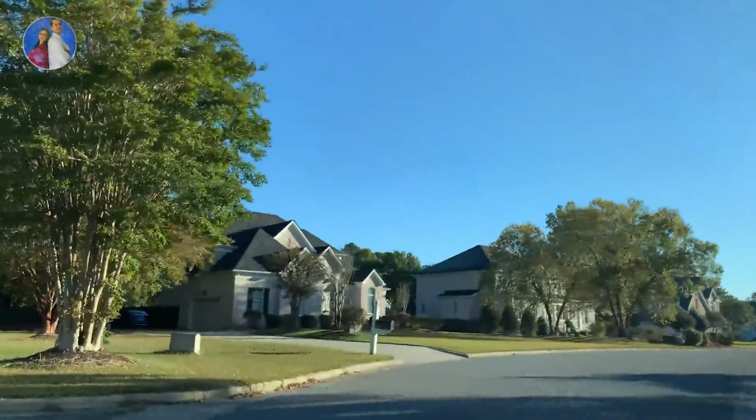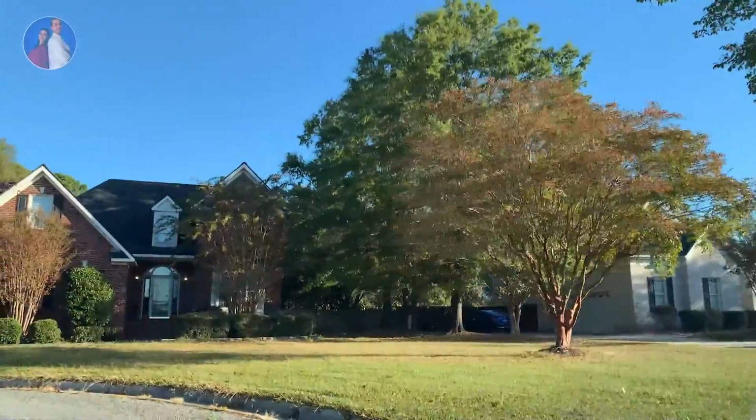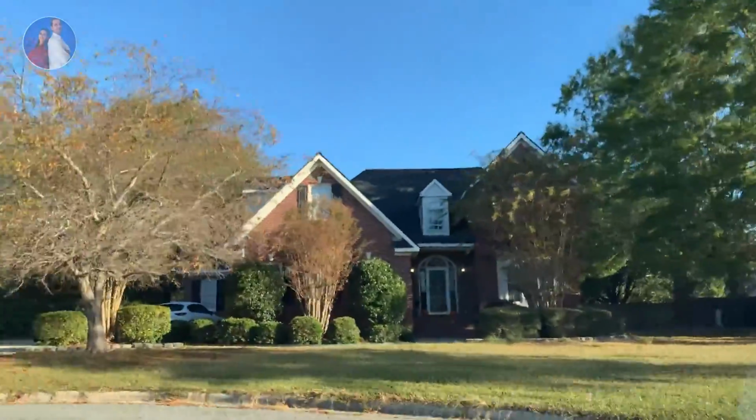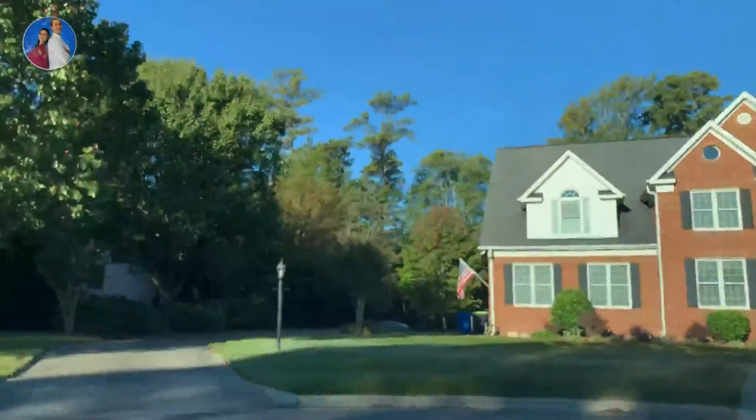This is a little cul-de-sac, so you can get a little sense. Two Wolf Trap Court here. And you see that it has a very mature landscape around here. The houses are brick.